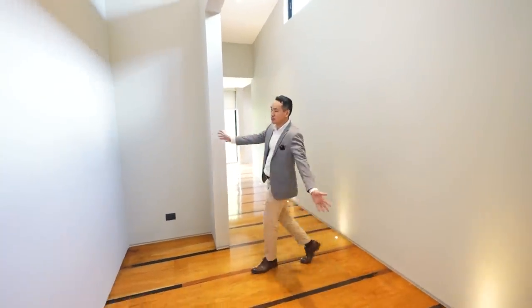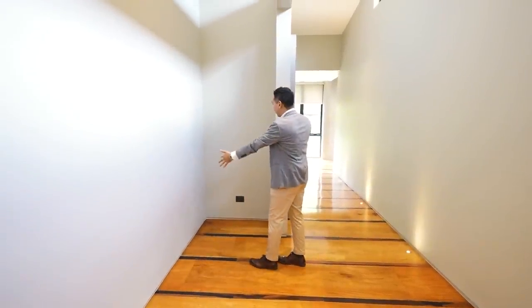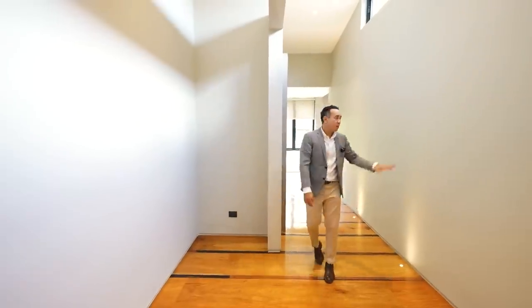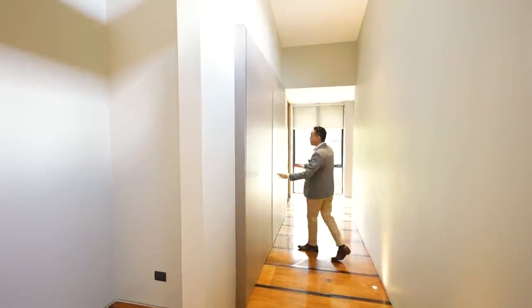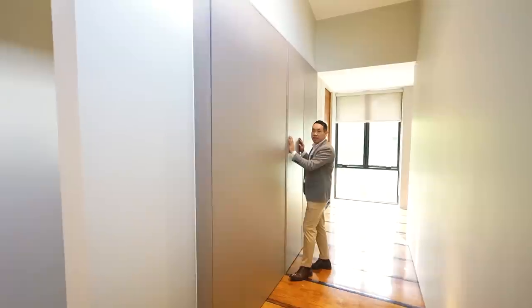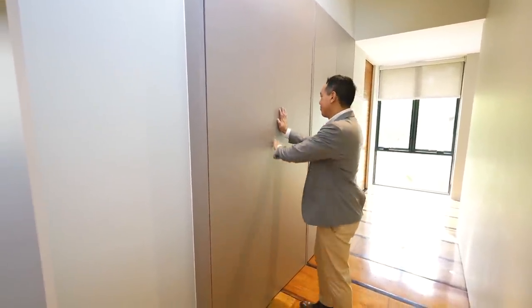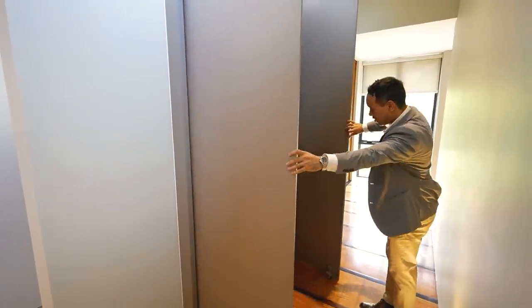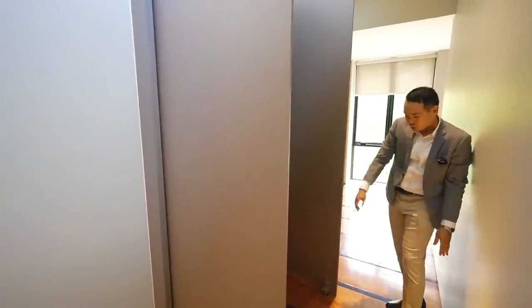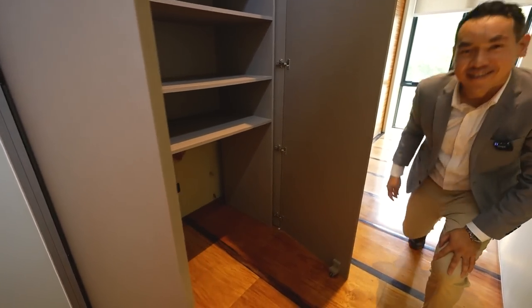You have an additional space here for displaying. You could have like a sculpture on this side and then paintings here or family portraits. And then to maximize space, they have linen closets on this side. And maximize it all the way down. I love that they have even small rollers here.